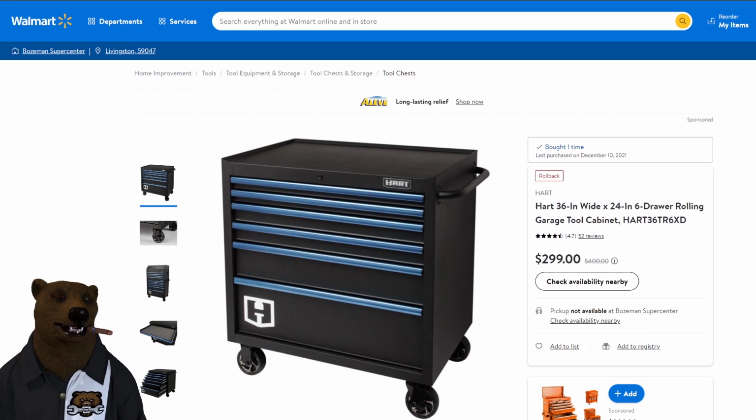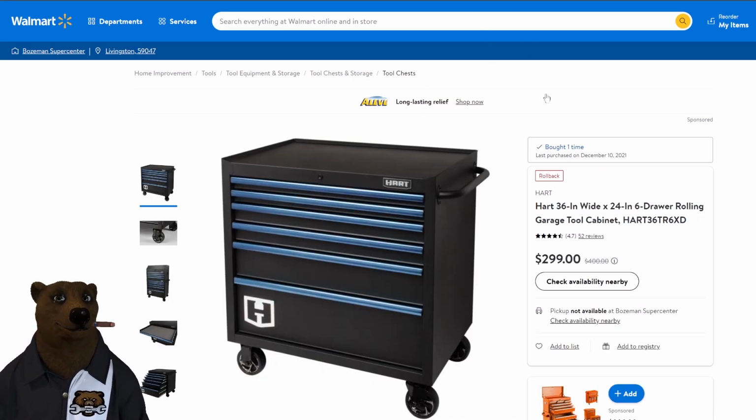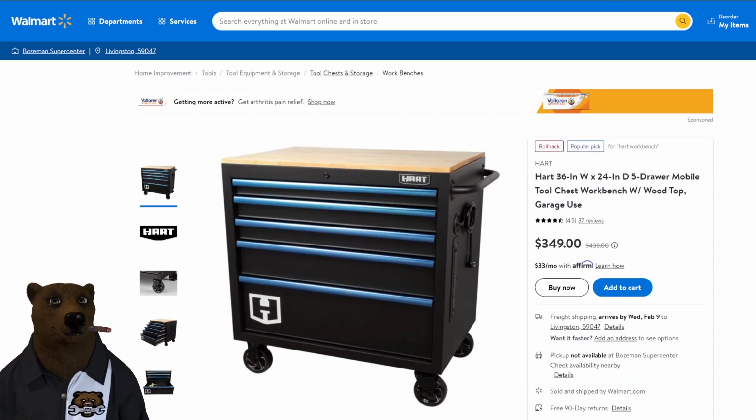Now it says here, I bought one time. I think this one shows that I bought this with my own money. Unfortunately, I had to return it because when I went to pick it up, they quote unquote could not find the bottom box. So I said, well, I don't want the top box if I can't get the bottom box with it for my needs. Maybe for you, it'll work. But anyway, $300. But you know what is available? And you could order it online right now. This is the top box with the wood.